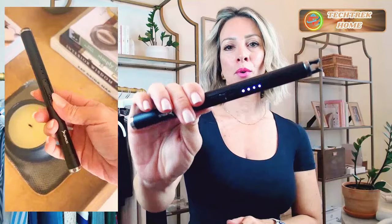You can see, I don't know, you can't really see. It's got three little lights here, four. And then you push the little power button, and you put it against your candle wick, and then it lights. So just very sleek, very minimal. I keep it right next to my candle on my living room coffee table. So you can see how it pops up and down. Just think this is so cute.